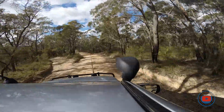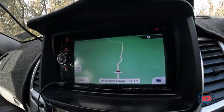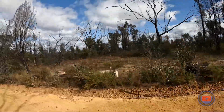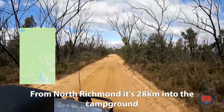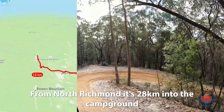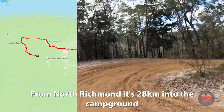Today we're on the Paterson Range Fire Trail, driving down to the Burralow Creek Campground and Picnic Area. Now this is technically still Sydney, we're at Kurrajong Heights, so this is why it's such a great half or full day mini adventure for the family. And if you want, you can camp here and stay longer.